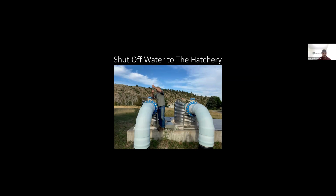If you've ever worked in a hatchery, if you've ever walked in your tank room or the hatchery building and you don't hear water running, that's like your first sign of, holy cow, something's wrong. So it's a little eerie to walk in the hatchery and be like, there's no water running at all.